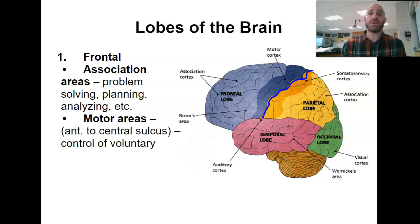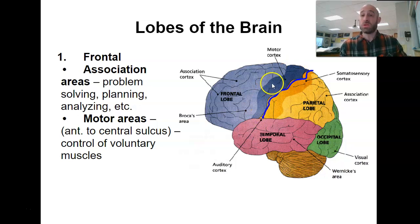But also, we have the motor areas of the frontal lobe. And the motor area is going to be anterior to the central sulcus, and this is going to be what's responsible for your voluntary movement. So this dark band of cortex right here, this is the part of your brain that controls all of your muscles, all of your voluntary muscles. So I want to say hi to my friend. That is coming from this motor cortex right here.